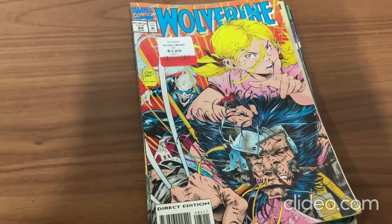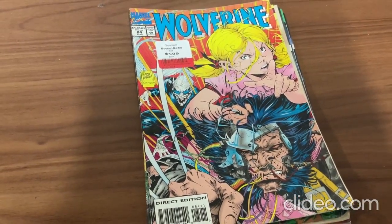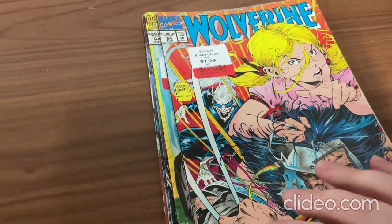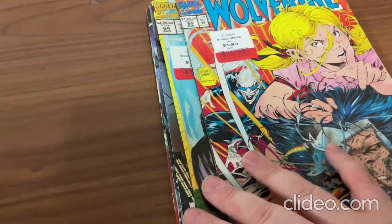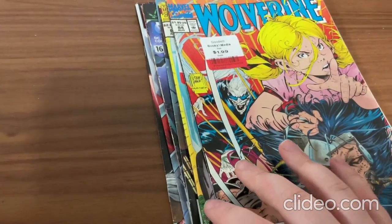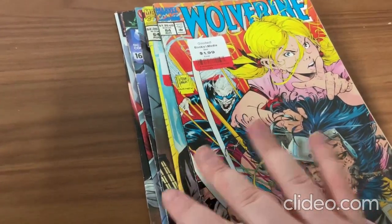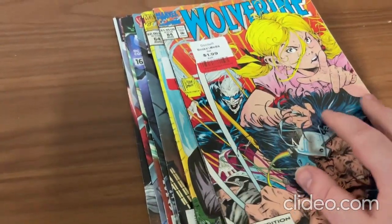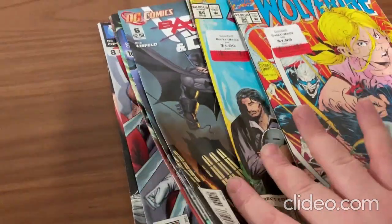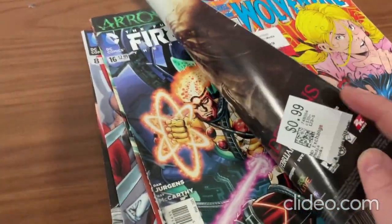Well, hey everybody, I just wanted to show off some of my really cool new comic books here. I just got these new comic books over the past week or so. There's seven of them here, and I would like to show them off to you. And also I want to mention, oh man, I got these comic books for such a great price.